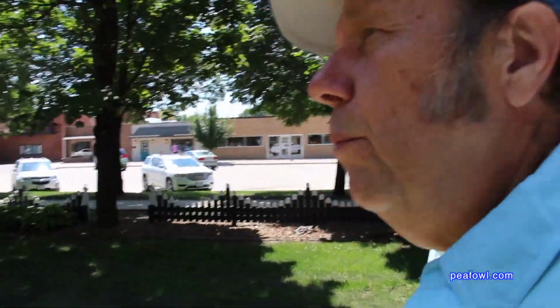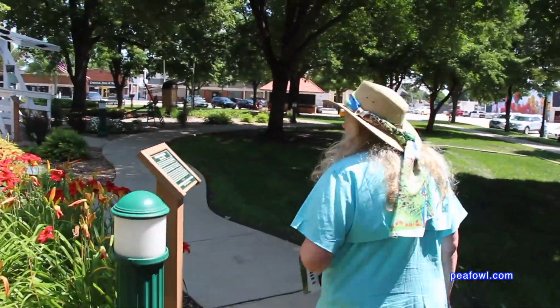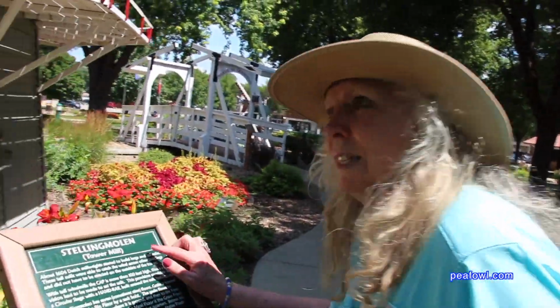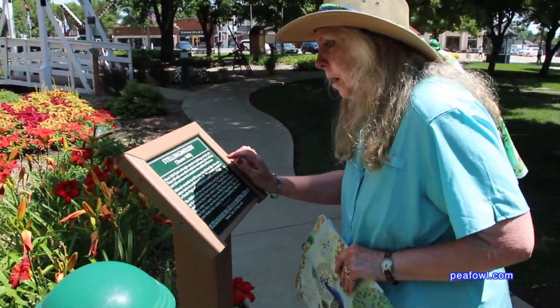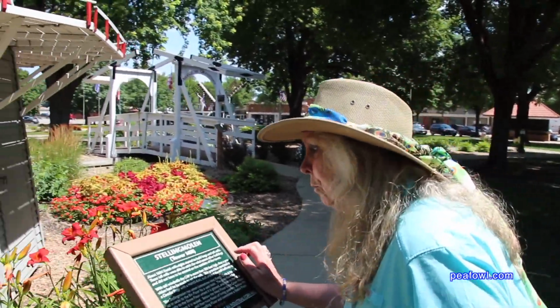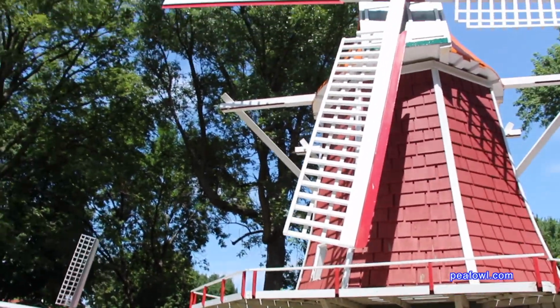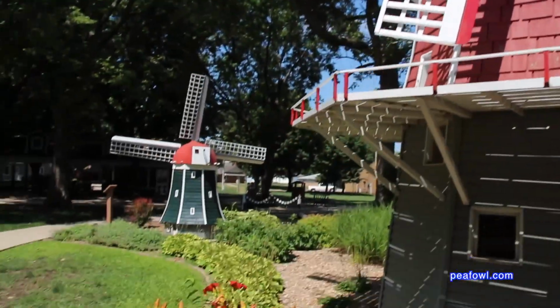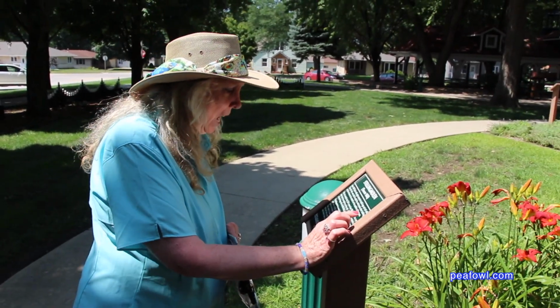We found another windmill, Mrs. Peacock. I think you should tell us something about this one as well. Okay, this is called Stelling Molen, which is called the Tower Mill. About 1604, Dutch millwrights started to build large and tall mills. These tall mills were able to catch the wind across other buildings that did not have to be erected on the outskirts of the town.